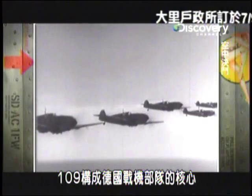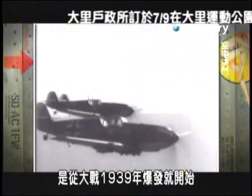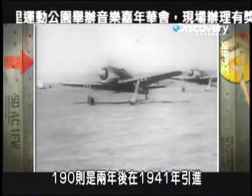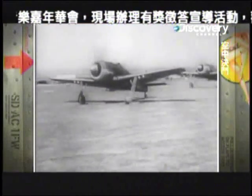The 109 has formed the core of German fighter forces since the beginning of the war in 1939. The 190 is introduced 2 years later in 1941. The Germans name it the Butcher Bird. Generally loved by its drivers, it's still considered to be one of the best fighter planes of the entire war.